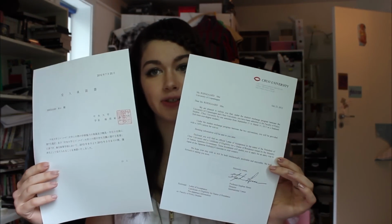Then you will get a certificate of eligibility, and I'm not going to show you mine because there is some personal information on it and there is a really ugly picture of me. A certificate like this is needed for when you apply for a visa. Then we have 2 letters, that are both letters of enrollment with stamps and signatures on them, because you're also going to need these for applying for a visa.